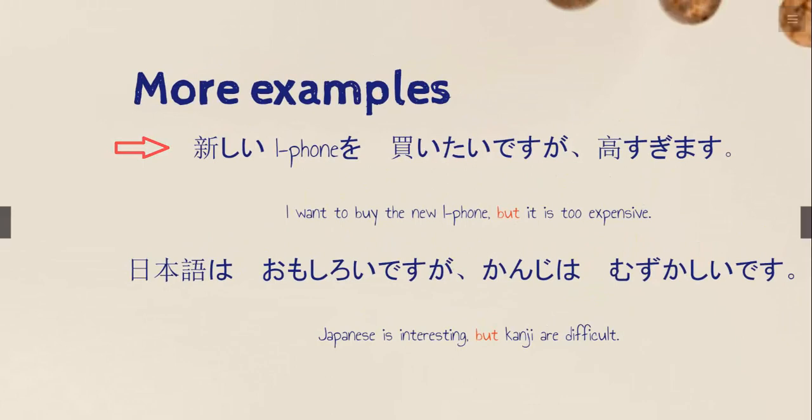新しいiPhoneを買いたいですが、高すぎます。So I want to buy the new phone, but it's too expensive. Okay, again, you can actually understand it as it's being said. Now I'm going to give you an example of the opposite a little later on. 日本語は面白いですが、漢字は難しいです。So Japanese is interesting. Japanese language is interesting, but kanji are difficult. You notice that the pronunciation sometimes is a little different as well. Okay, 日本語は面白いですが. Okay, it sounds like there's another n sound in there sometimes too.